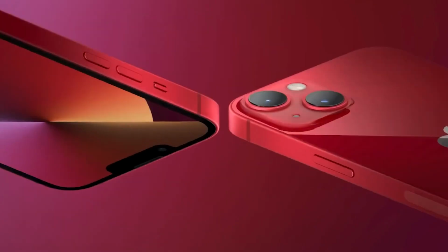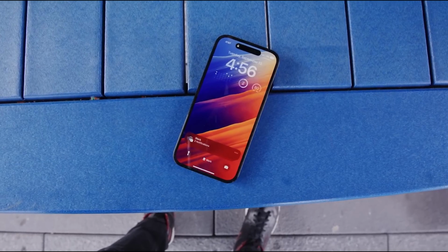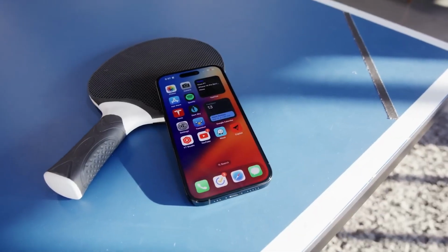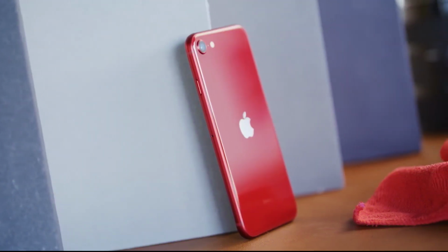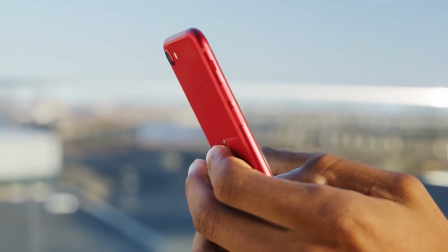Apple's iPhone 14 series, which includes the standard iPhone 14, the quicker, more powerful iPhone 14 Pro, and the iPhone 14 Pro Max, along with the new SE model, is now available to the public. You can access a thorough review or a hands-on preview by watching the entire video.